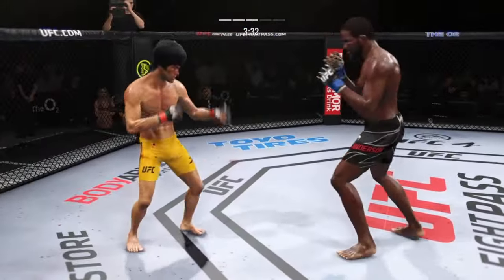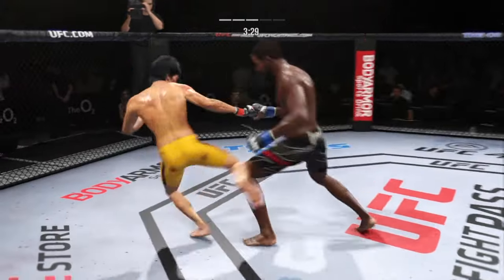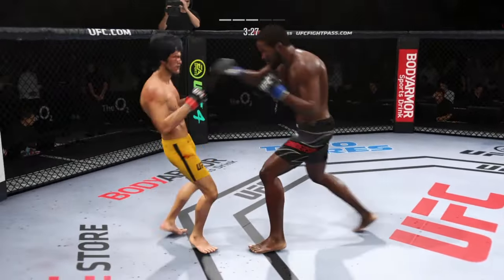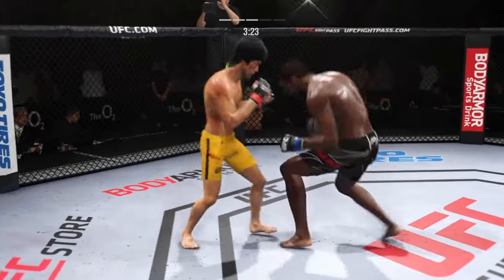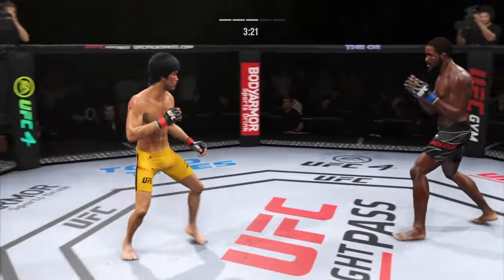Yes, he hurt him in the last round. Same exact one. He's cutting him down to size with these beautiful leg kicks. Would you look at the size of that bruise on his body? His opponent will likely continue to attack.